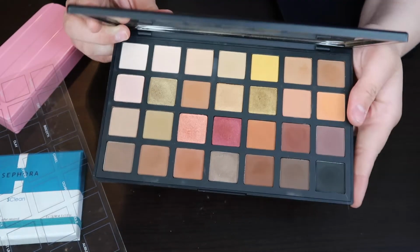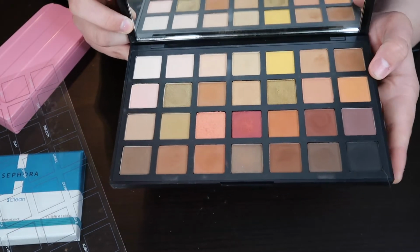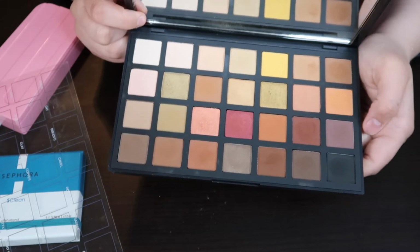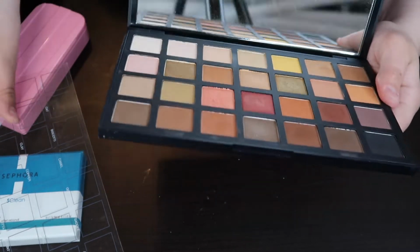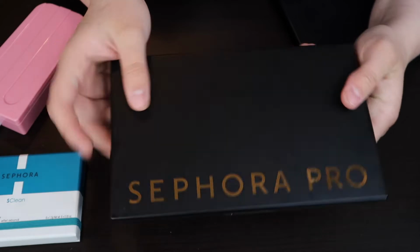Ooh, just the shades in here, I love them. And of course they're warm tones, warm neutrals, so obviously I'm about them. And oh, there's a cat hair in here. And I love this whole top row here of mattes, it's incredible. They're essential for any look that I start with this palette. I love them. There's a matte black in here as well, which was a big deal for a lot of people.